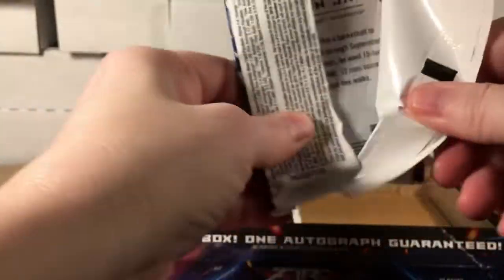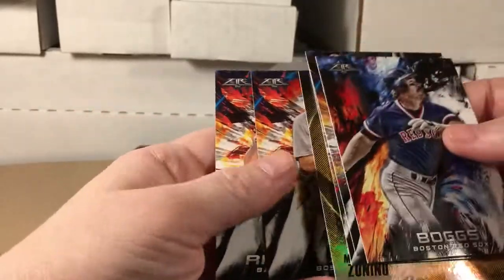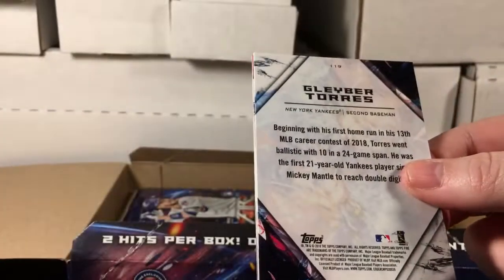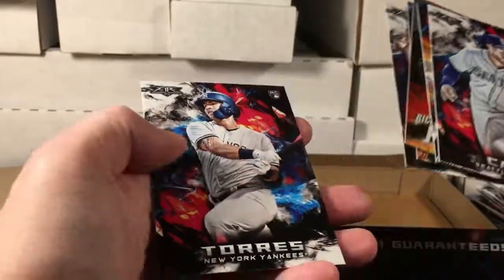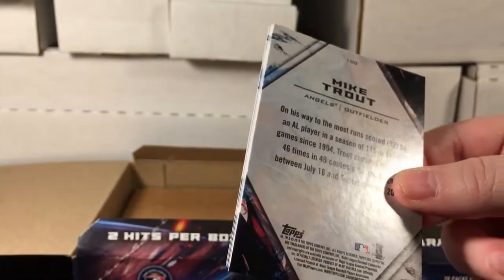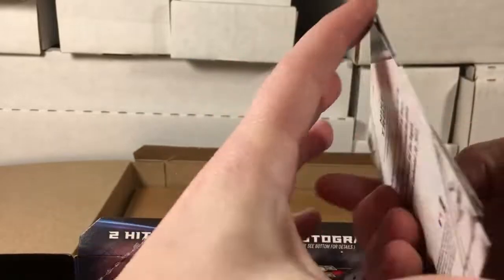Oh wait, no, because I pulled the Ohtani parallel too. Boggs, Contreras, Greinke, Zunino. It's the first time I've gotten two of these in a box. Sale and Ripken. So we got a Gleyber on the back. Cano, Gossage, Porcello, Gallo, Snyder, and Gleyber. Last pack. Benintendi, Altuve, Simmons, Machado, Richards, and Trout.